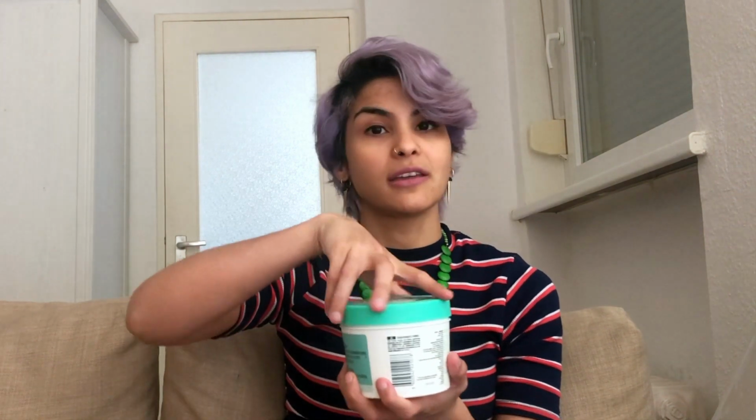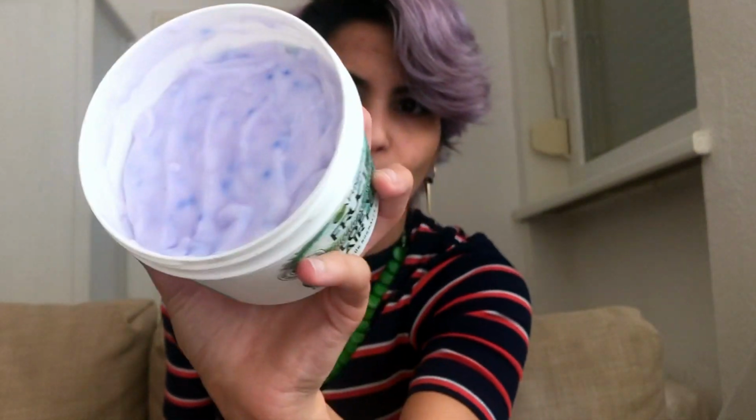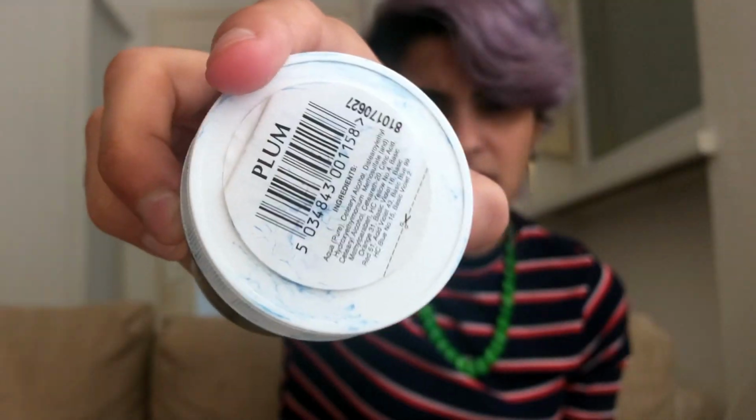So whenever I buy a new mask, I always mix it with some hair dye. Now it looks weird. I need to mix it again. You can see it's really pale. This is why I need it to be white, because otherwise the shade won't be as good as I wanted it. So I mixed some of the plum that I used in the hair dyeing video. A really small amount, because it has a really strong pigment. So be careful with it. Start with a bit and then continue if you don't like the shade.